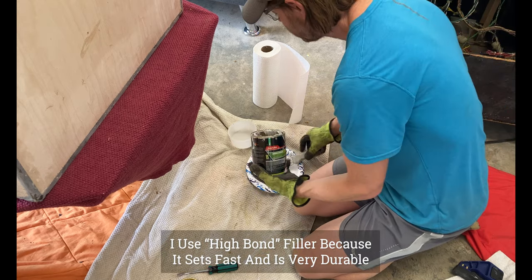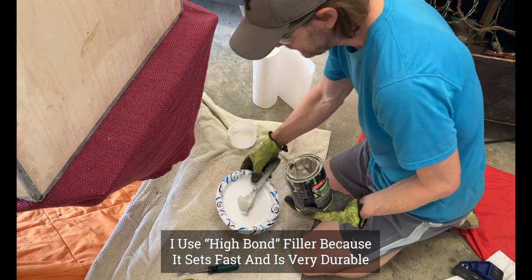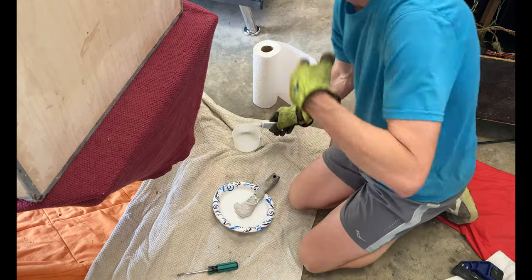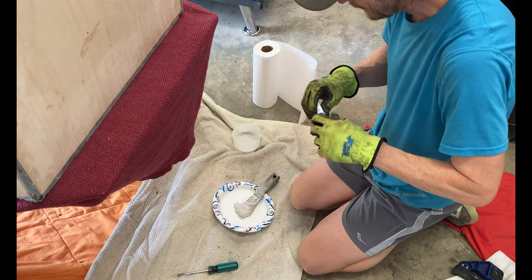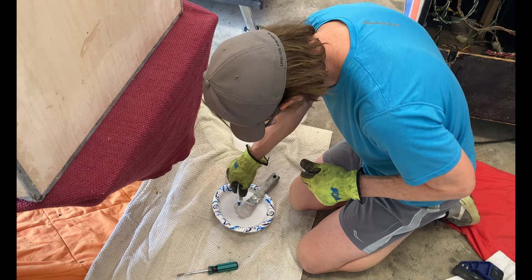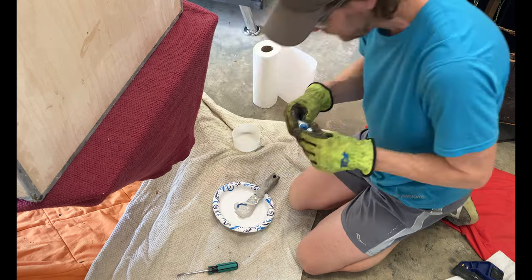You just take a blob of it out like that. Don't need to get a ton of it each time. You don't have to do the whole thing at once. Matter of fact, it's usually better to do just a little at a time. We'll put a little bit of this hardening cream on.